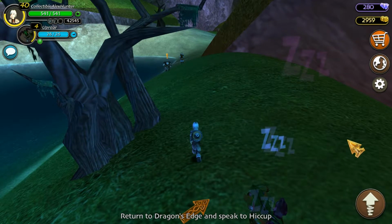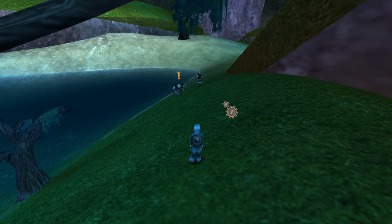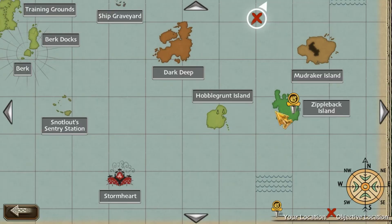Okay. I like learning about the different types of dragons. I don't know, it makes me think of like zoology types of research.